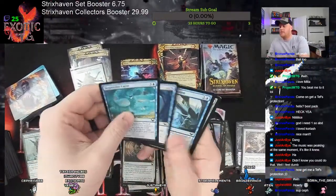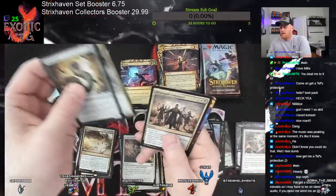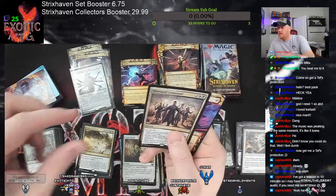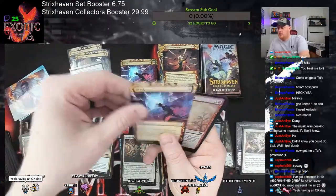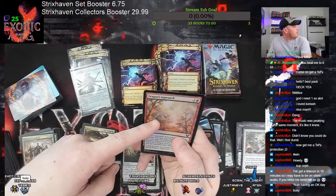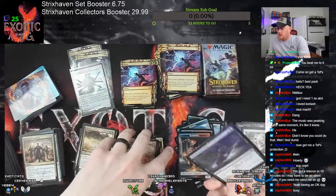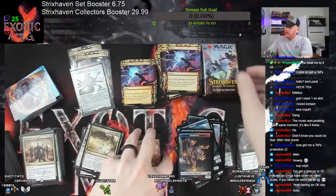Getting a second signed art would really make this box great. Silver Quill Command. Shock, foil Dragon's Approach. This is an expensive card. The foil Dragon's Approach, I believe, is a couple bucks. And then we have a Murderous Cut list card.